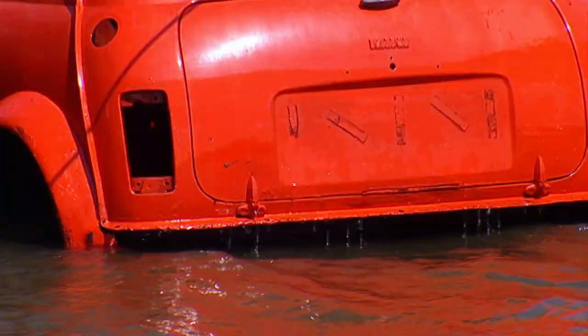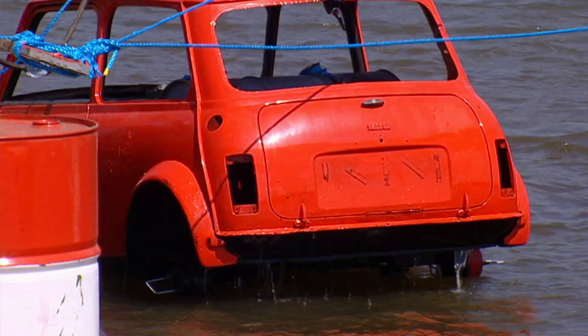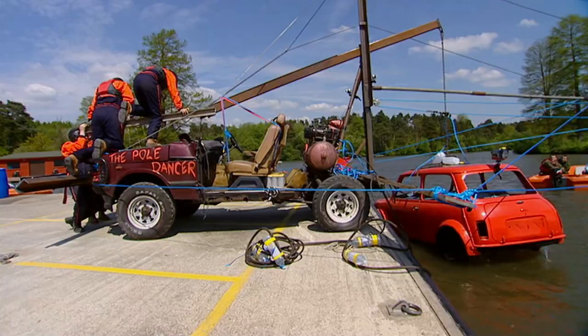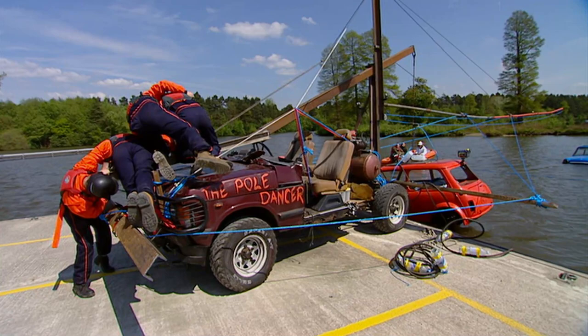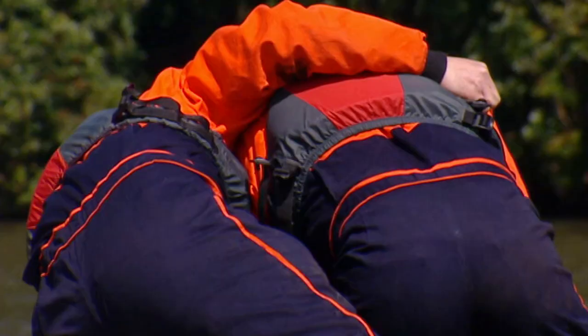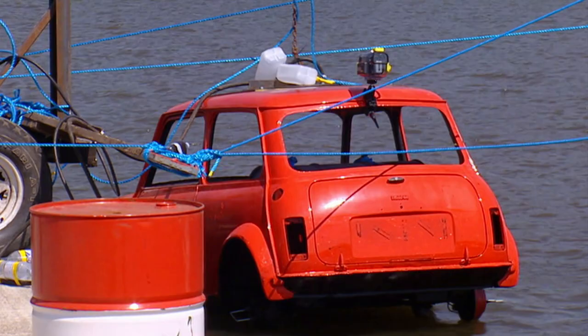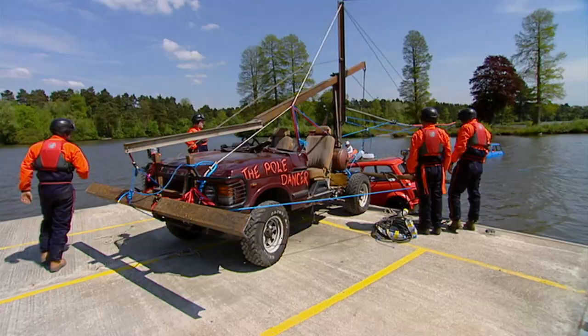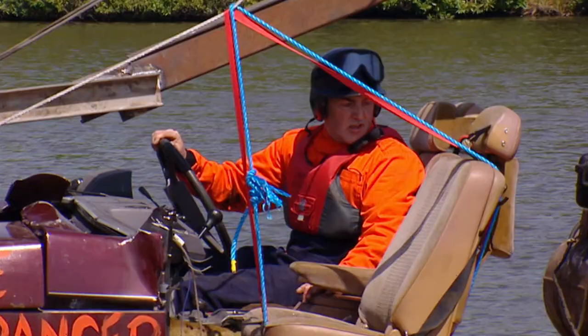It's working perfectly and holding the entire 400-kilo car. So the suction pad works? Yep. Beautifully. But can they lift the Mini high enough to get it ashore? Are we out? No chance. No, miles off. You try driving it forward. If they drive forward now, it's going to be a very, very scratched car. Right, give it a go, see what happens.